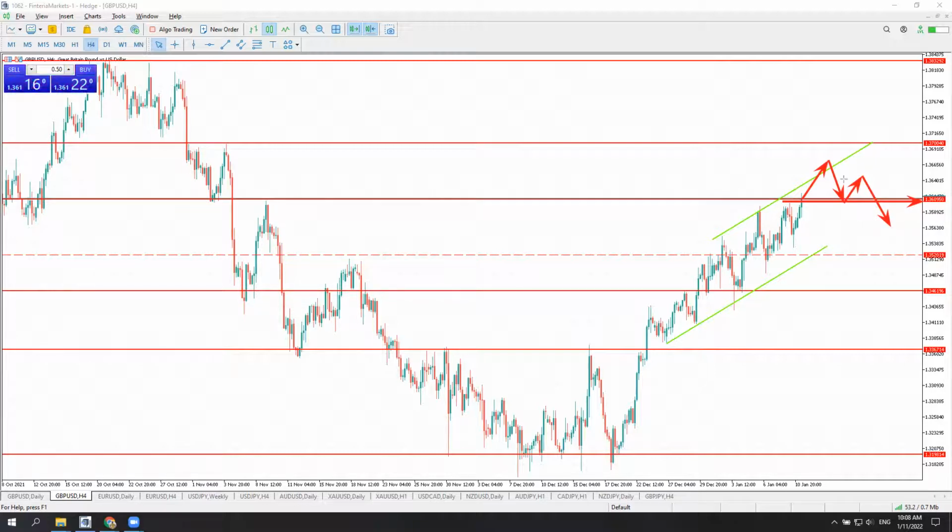Potentially, we will still remain in this upward channel with more upward pressure, potentially switching more to sideways trading.